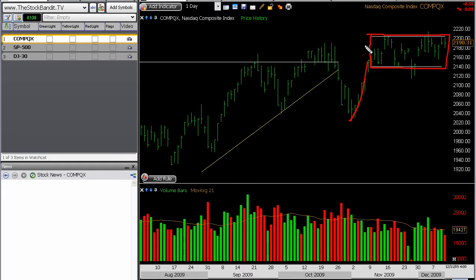So obviously we've rallied sharply, we've been basing, we just can't get out of this range. We can't punch through resistance on a closing basis, although we've tried some intraday, and we can't break down through support on a closing basis, although we've tried some intraday. So generally, this is just kind of a standoff taking place between the buyers and sellers.